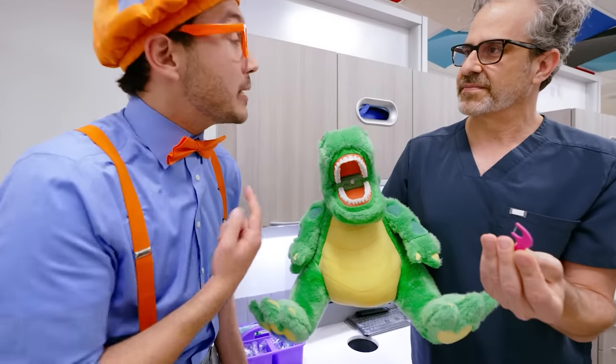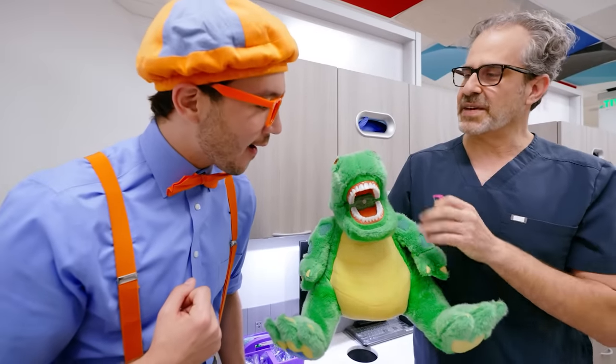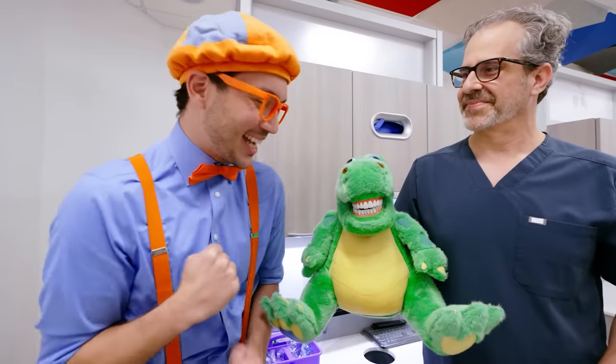Oh, and does that help keep your gums healthy? It keeps your gums healthy, it keeps your teeth healthy, and it keeps you from getting any cavities. Whoa, that's great. You don't want cavities, so you want to remember to brush and floss.